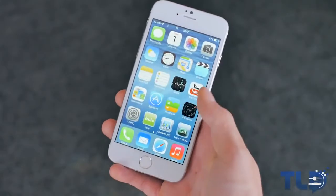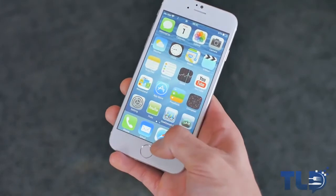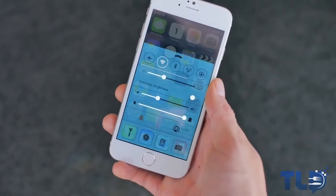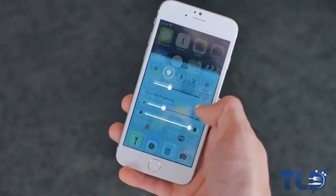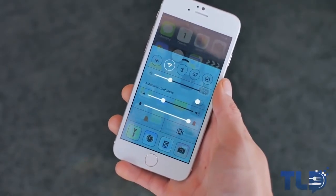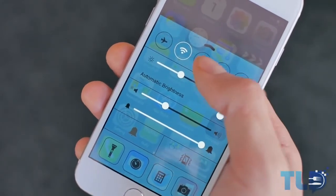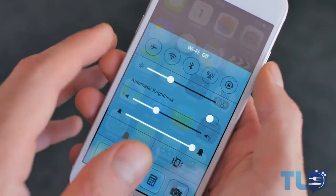One thing I did notice, and again, if you did watch Detroit Borg's video, it is extremely hard to access the Control Center on this iPhone 6 clone. Sometimes it almost feels impossible, but I actually got it down almost to a science: if you hold your thumb right there between the bezel and the screen, and then you slide up, you can kind of feel it vibrate, and then you can nail it every single time.